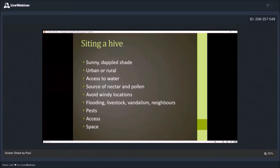Access to water doesn't tend to be a problem in wet Manchester, but certainly bees aren't that fussy about the source of water. They often like a little pool or some wet compost or soil, and they'll take some of the water to help in producing the honey.